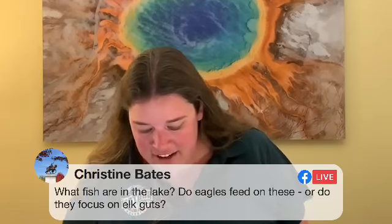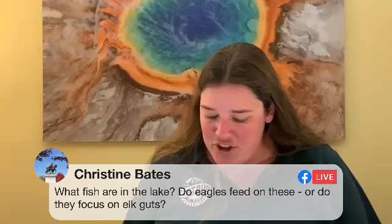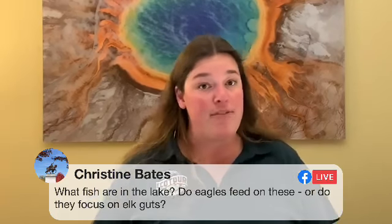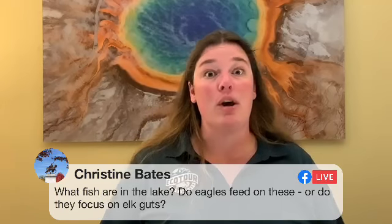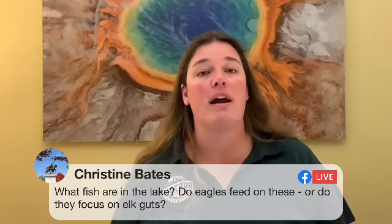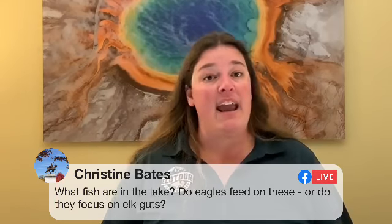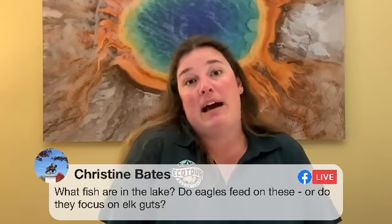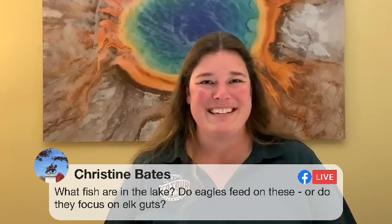What fish are in the lake? Do eagles feed on these, or do they focus on elk guts? So eagles definitely can and are good fishermen, but they are scavenger birds. They will eat anything and everything. They're opportunists. They're generalists. They're not particularly good at anything. They're kind of mediocre at everything. So an osprey is a piscivore. It is a 100% fish eater. They do migrate out of the valley for the winter. They are specialists. They only eat fish. Bald eagles will certainly eat fish, but they'll also eat gut piles, and they'll also eat carrion, and they'll also eat ducks, whatever their nearest opportunity is. So for sure.